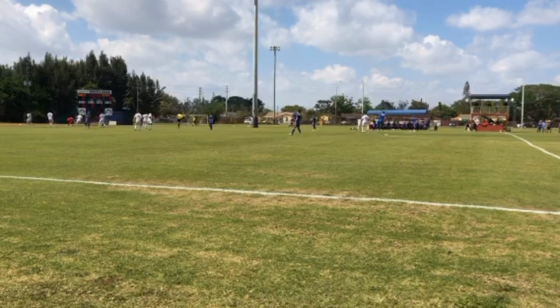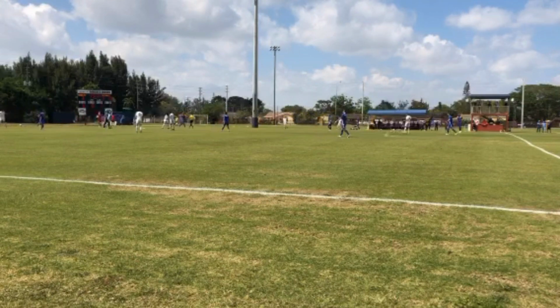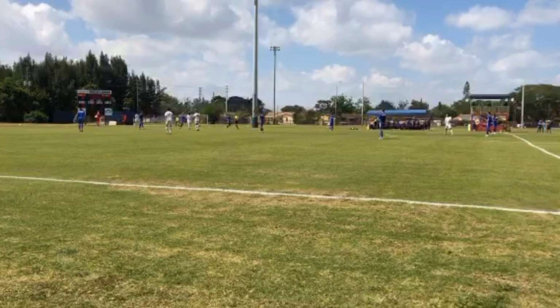Oh, that was inventive. Is that a Hassan in the center? Yeah. Okay, so it might be.